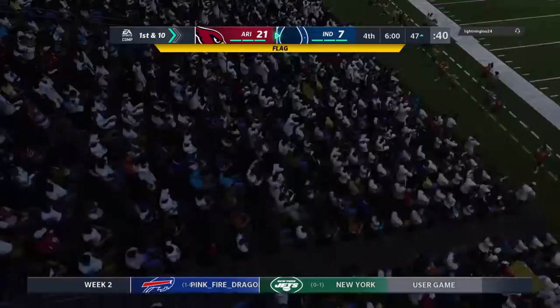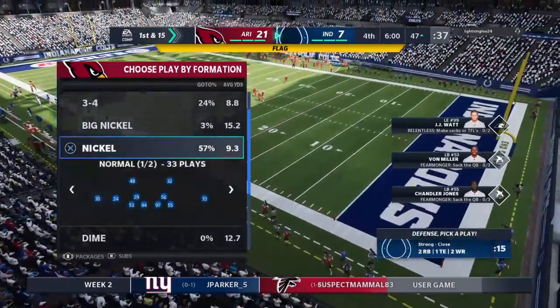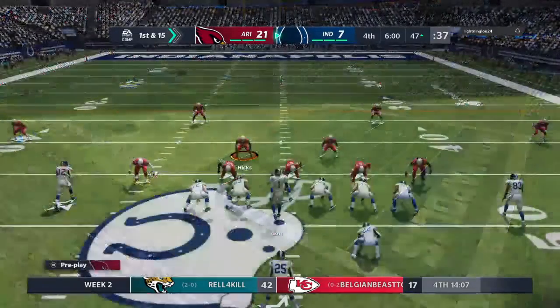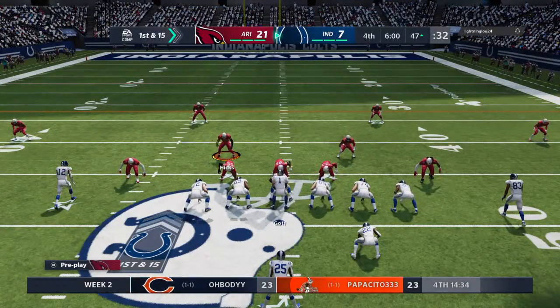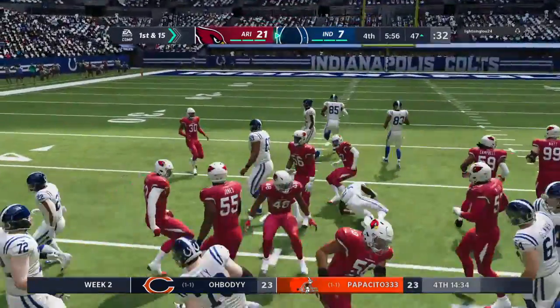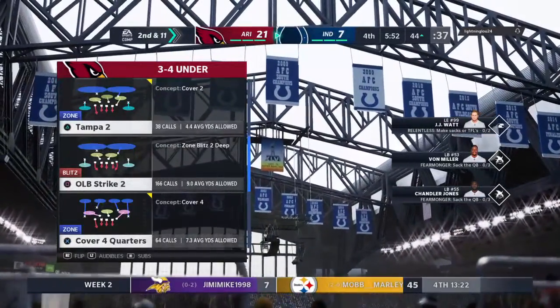Now we've got whistles and a flag. Looked like one of the Colts linemen might have jumped. A false start backs him up 5, 1st and 15. They'll go again here with Mack. 4 yards there on the carry, gets it back to 2nd and 11.